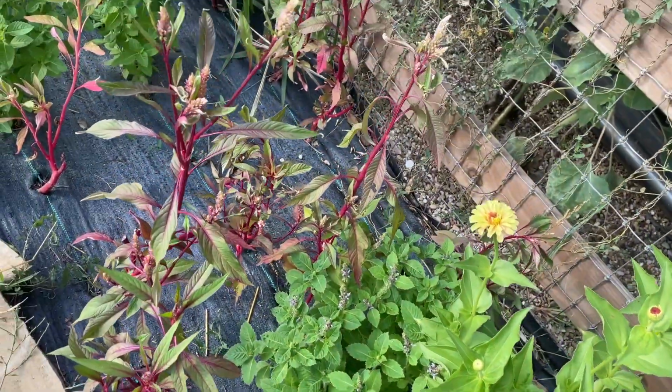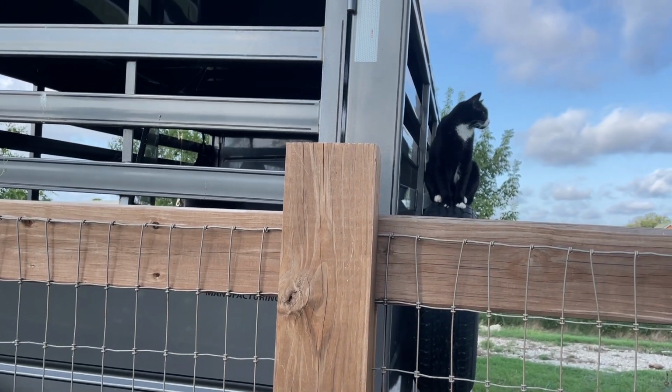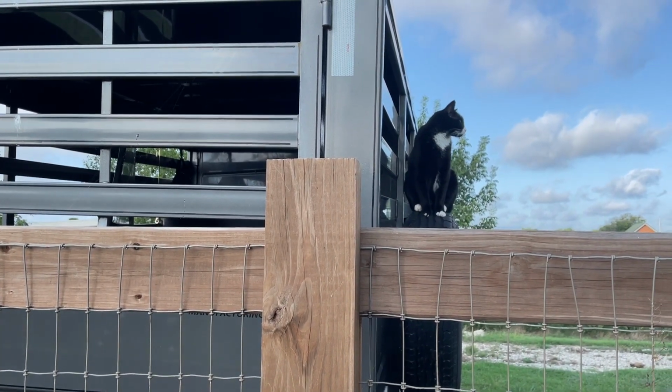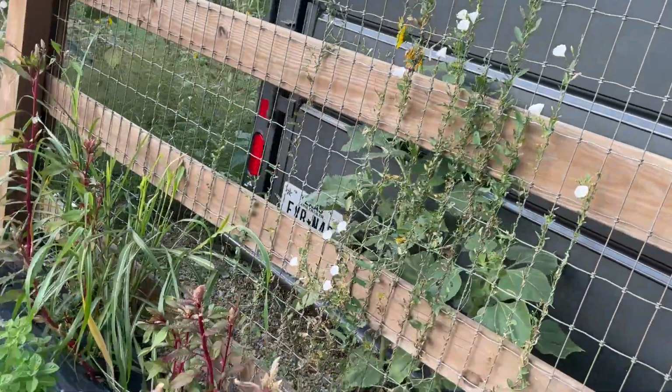This Celosia here is, who does he think he is? Stuart. You don't care about me.